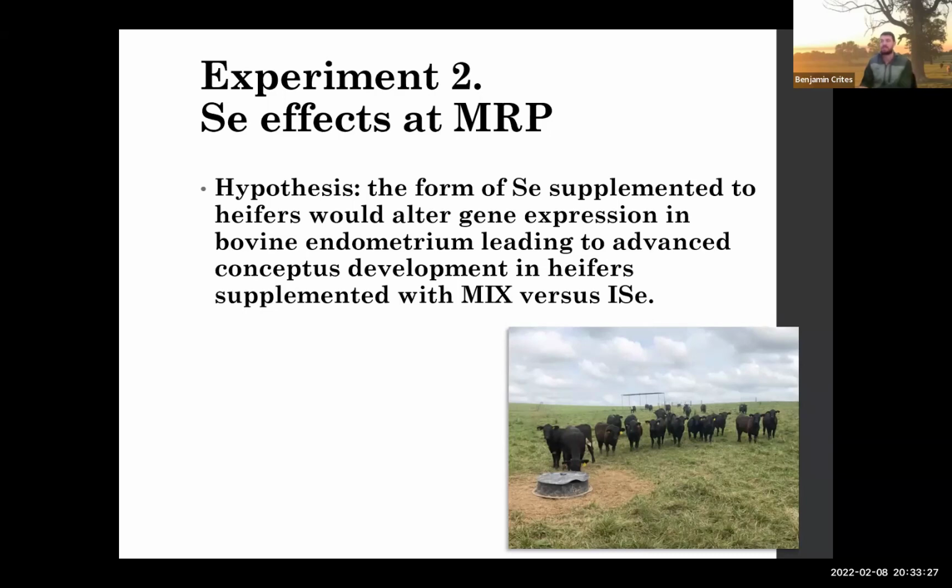But we hypothesized that the form of selenium, so the inorganic form or a mixture of the two, supplemented to yearling heifers, would alter the gene expression in the bovine endometrium. That would lead to an advanced conceptus development, ultimately, was what our hypothesis was.